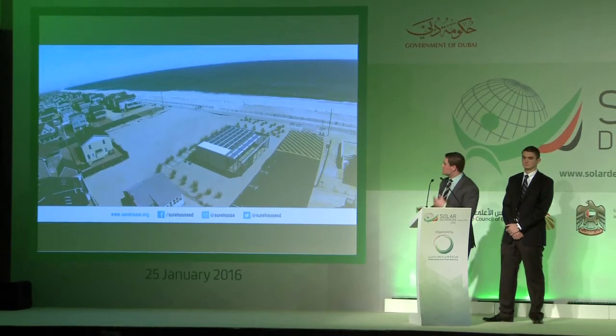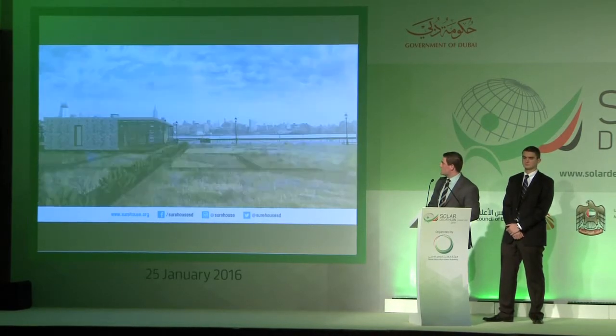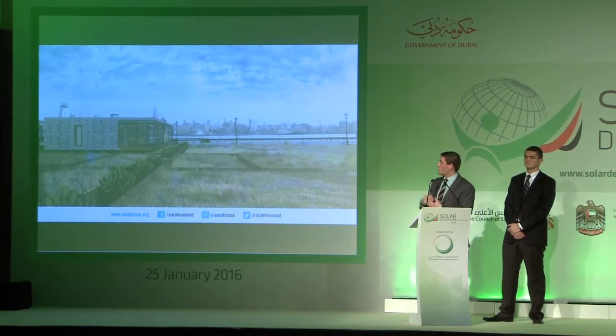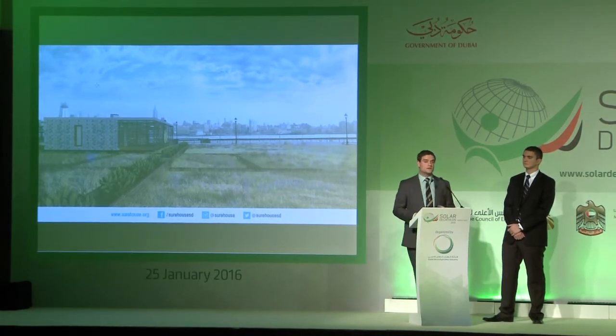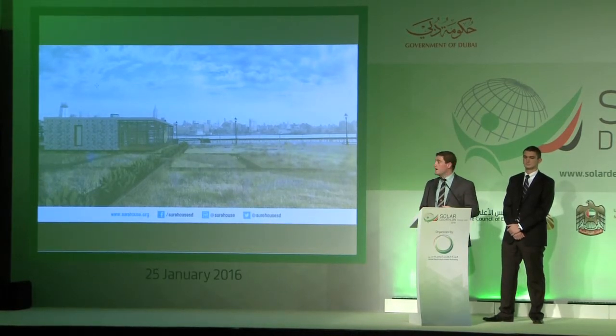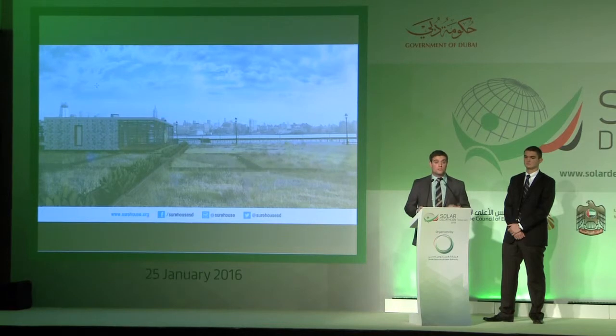So with that, here's just the rendering of the Sure House down on the shore. Right now, we're taking the Sure House back to Stevens. It's going to go right on our campus, right across the water from New York City, and it's going to live on as Shore Labs. We're going to continue research with the energy modeling, the energy monitoring, and continuing the technology for flood proofing.